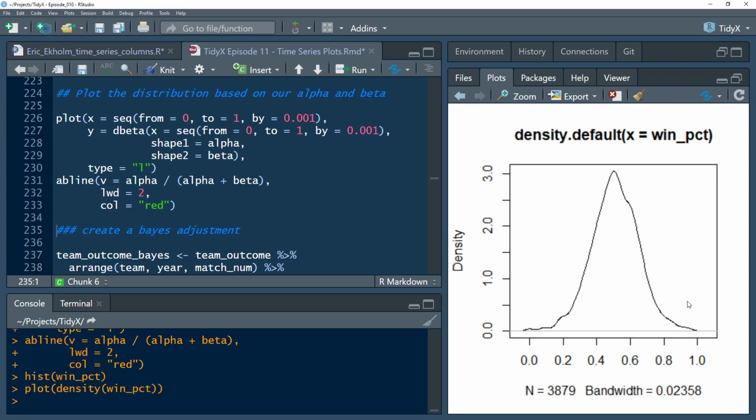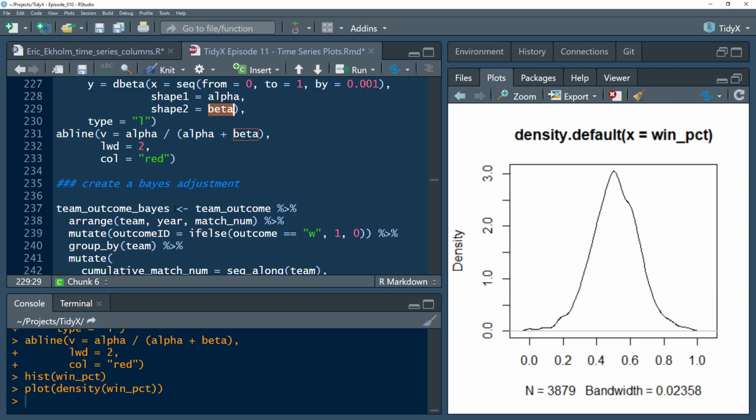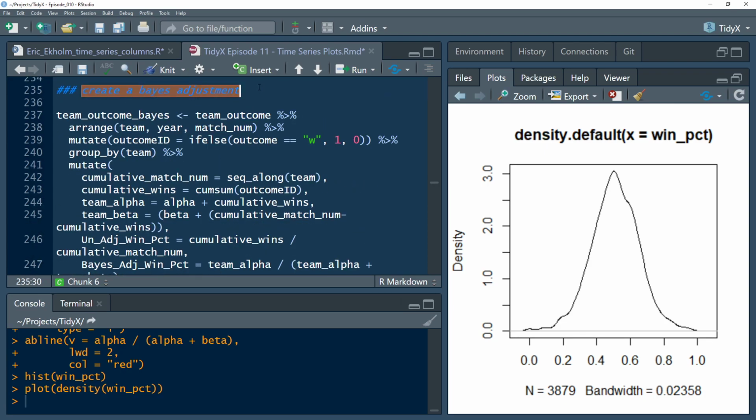You can see there in that plot call, I define it from a sequence of values from 0 to 1, right? Because the outcome is binary, so it has to be bounded at 0 and 1. And so I take this long sequence of values between 0 and 1, and with what I put on the y-axis there using the dbeta function, I get the distribution between those values, 0 and 1, defined by my alpha and my beta parameters, my shape 1 and my shape 2 parameters. Okay, so now that we have that information, we can go ahead and create this adjustment to the observed win percentage. So that's what we do here.